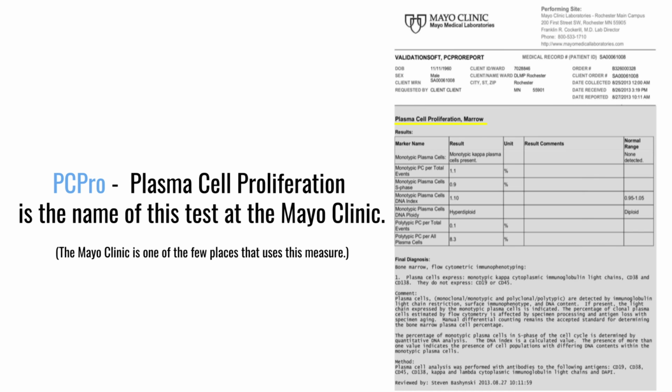The Mayo Clinic calls that test PC-Pro. It can be ordered from the Mayo Medical Labs under the name PC-Pro. It's also called cell cycle by flow cytometry.